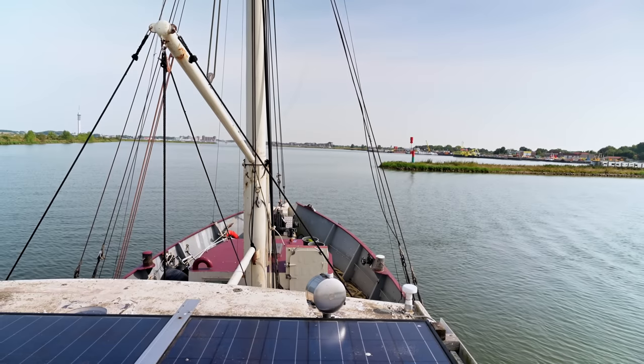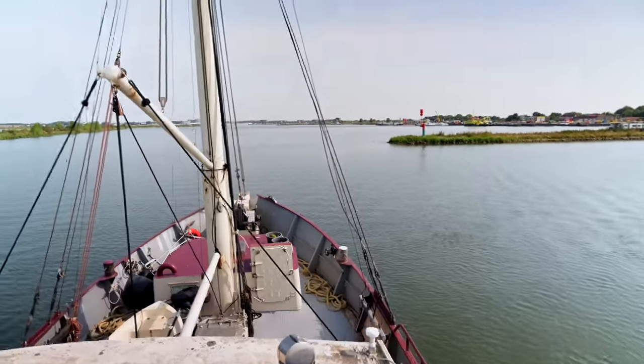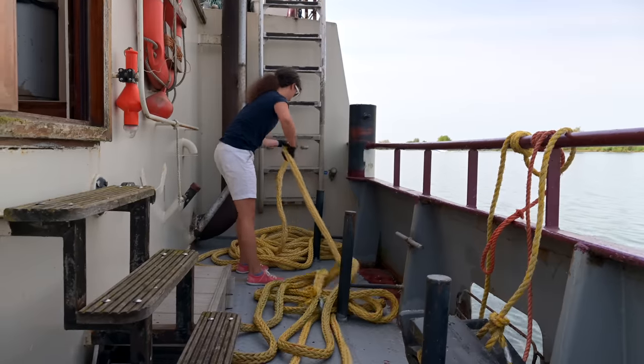Captain. The crossing to Urk was quite thrilling, and I think it deserves its own video. So next time will be all about the journey and some unnecessary incidents. Therefore, I end the voyage here.